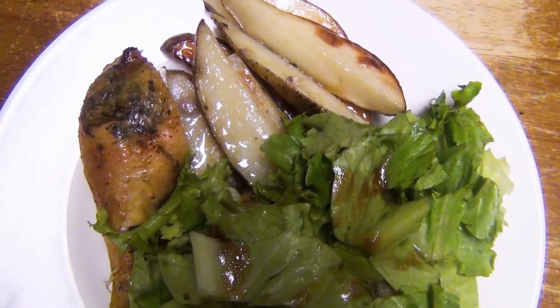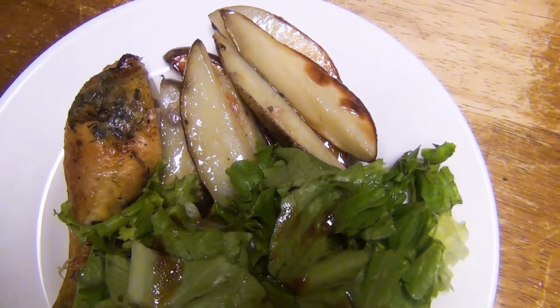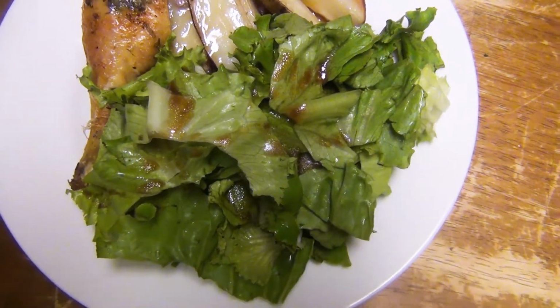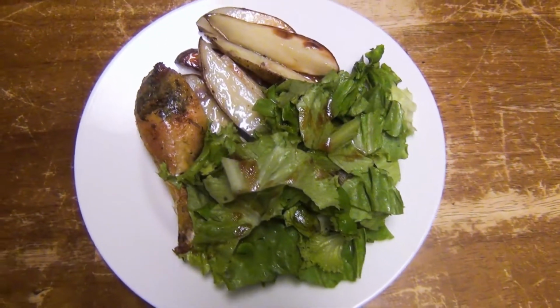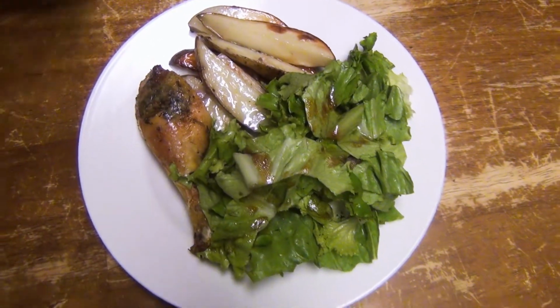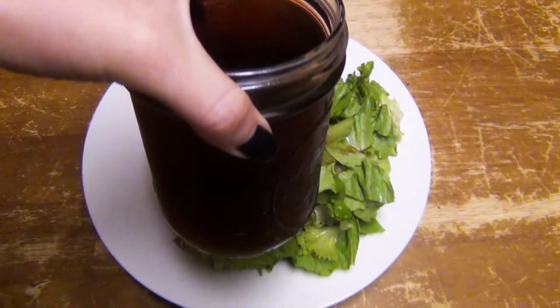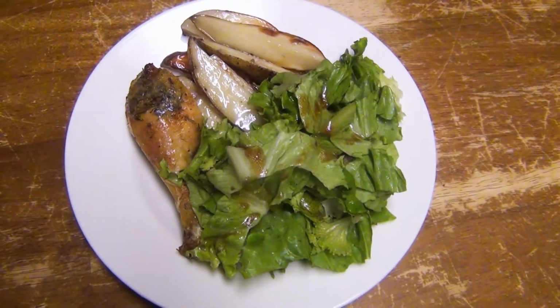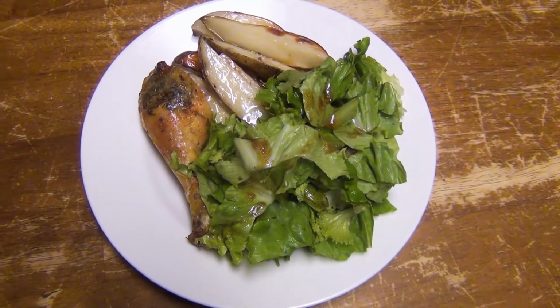And then as far as what was on my plate, I had one of the drumsticks, a nice pile of those potatoes, and then a side salad. So I just put on another little balsamic dressing I made on top of that. Really, really yummy. And then for my beverage, I had some water with a splash of tart cherry juice just to switch things up. And overall, this meal was so, so good. It's one of my all-time faves. So that's what I ate on that day.